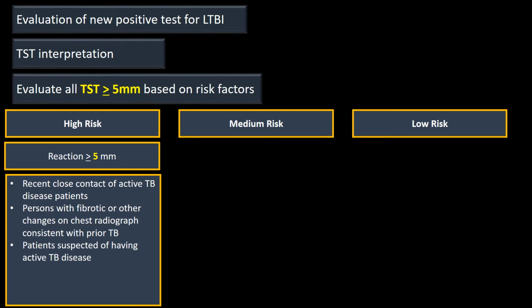And with these high-risk patients, if they have a reaction of 5 millimeters or greater, that is a positive tuberculin skin test. High-risk patient, 5 millimeters or more is positive. In a high-risk patient, anybody around somebody with active TB, anybody with chest x-rays that suggest TB, and anybody suspected of having active tuberculosis based off symptoms. They come in with fever, night sweats, unexplained fatigue and weight loss, hemoptysis, they're coughing up blood: 5 millimeters, tuberculosis.